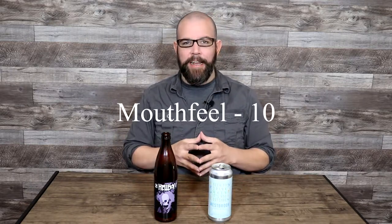You could not ask for better. Mouthfeel. This was a classic wheat mouthfeel. Really let all of the elements kind of interplay. It's not a super viscous style, but due to the intensity of flavors and how it rolls around the palate, even though it's not viscous, they tend to stick around and really let you keep exploring what goes into the beer. I give it a perfect 10 out of 10.